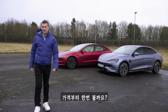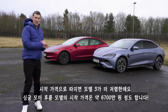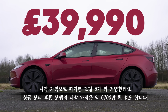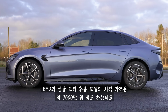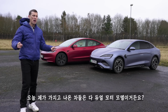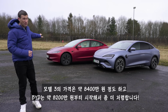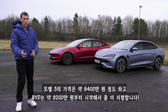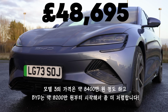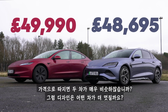Let's start off with the prices. So the Tesla is actually the least expensive car of the two when it comes to the starting price, because it kicks off at just under £40,000 for the single motor rear drive version, whereas the single motor rear drive version of the BYD starts from just over £45,000. However, the cars I have here are the dual motor versions. For the Tesla, the starting price of that is just under £50,000, whereas the BYD Seal is slightly less expensive, £48,500. So these cars are pretty closely matched on price.